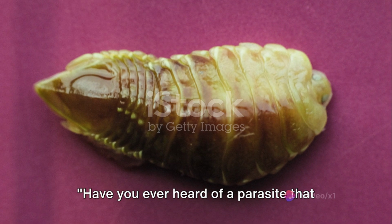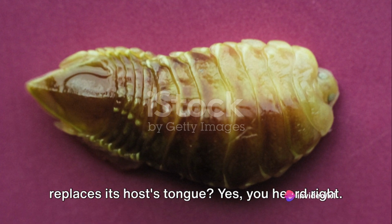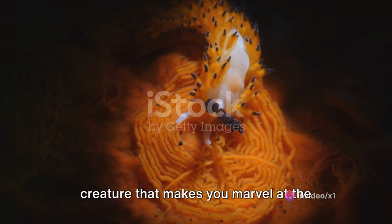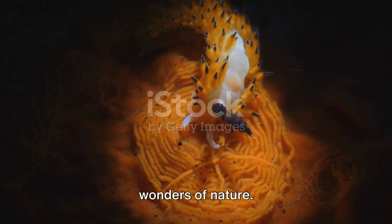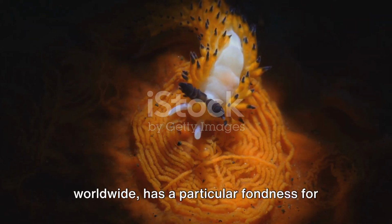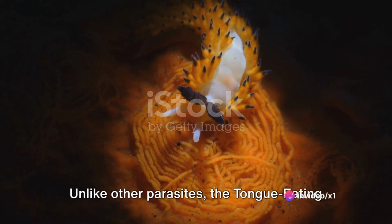Have you ever heard of a parasite that replaces its host's tongue? Yes, you heard right. Meet the tongue-eating louse, a peculiar creature that makes you marvel at the wonders of nature. This unique parasite, found in oceans worldwide, has a particular fondness for the Gulf of California.